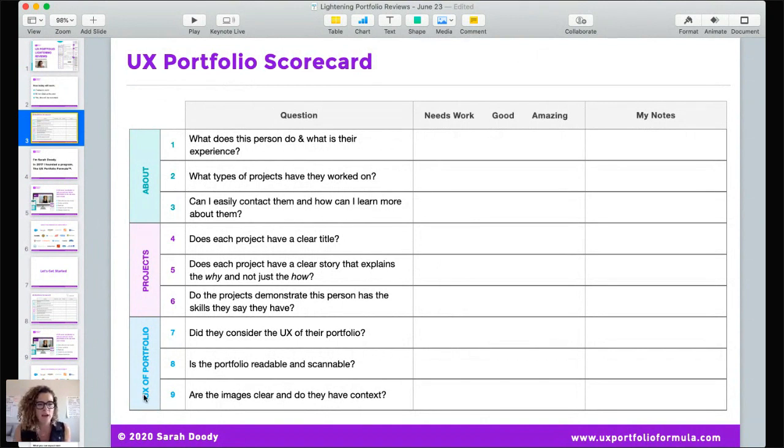And then finally, the UX of the actual portfolio. We're looking at, did the person consider the UX of the portfolio? Does it have a clear navigation? If it's a website, if it's a PDF, is it easy to get through it? Is it readable? Is it skimmable? Is it scannable? Is it feeling overwhelming, or does it feel easy to get through? Are the images clear? Do I understand what they are, etc.?